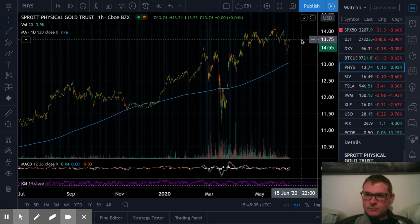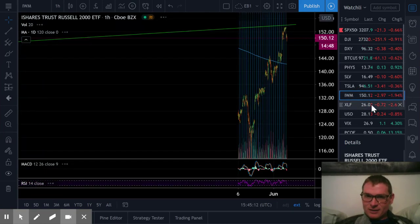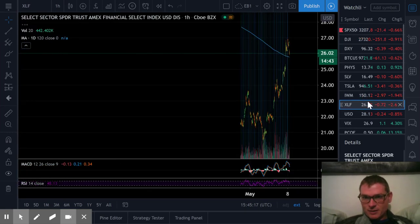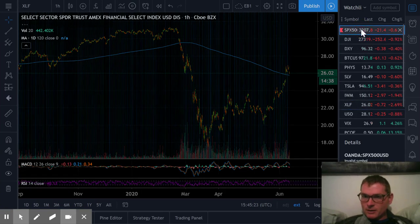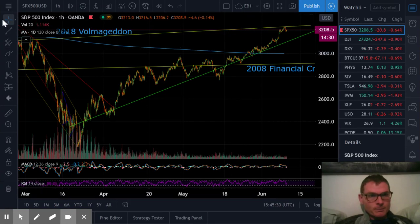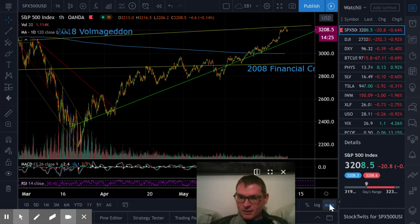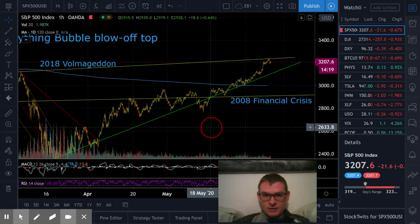So everything's just kind of stuck right now, and I think the small caps and the financials are turning over a little bit, and I think that's where the main downward move is coming from. And just in the S&P, this is a major area right here to see what kind of action we get off of these trend lines.